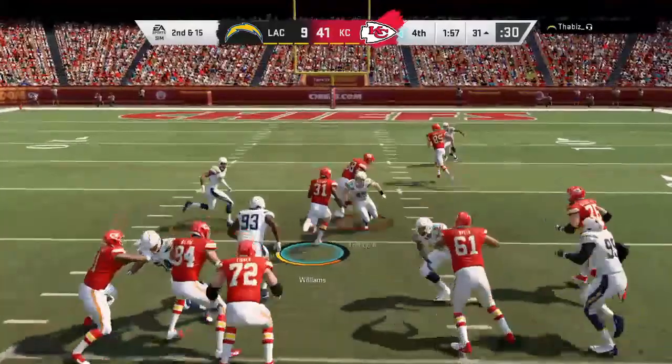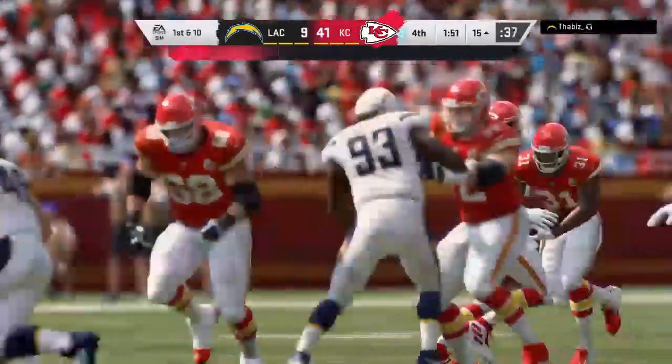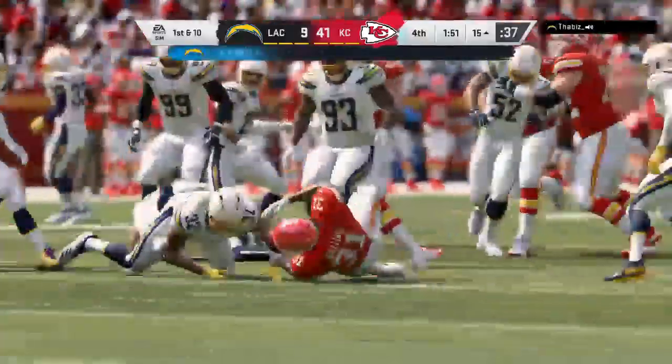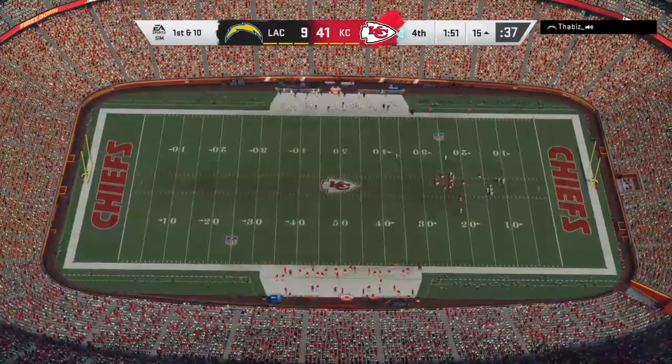Now a 10th carry. Here's Williams finding room to the 20. And finally taken down at the 15. It'll be a pickup of 16 and a Chiefs first down. Well, that looked like an example of what you said back in the first half. A running back of his size can really wear down a defense. I think he's starting to do that. I think you're exactly right.